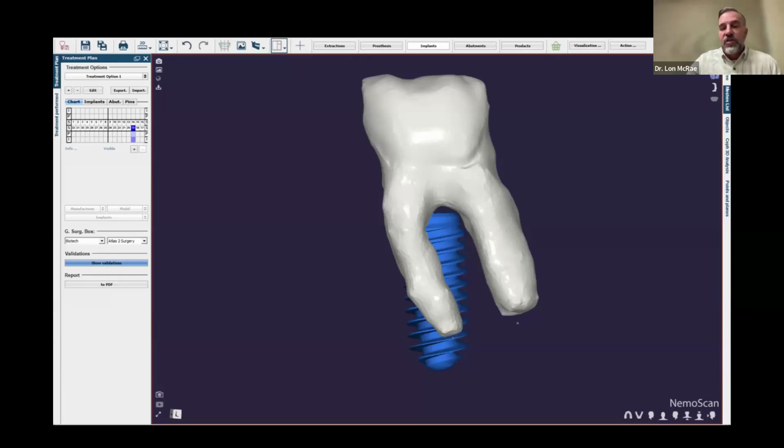It's fairly new to the US, but the implants themselves, I absolutely love. What's great about the software is the ability to show me where, in relationship to the roots, I am going to get stability for this implant. So this is how we planned it.